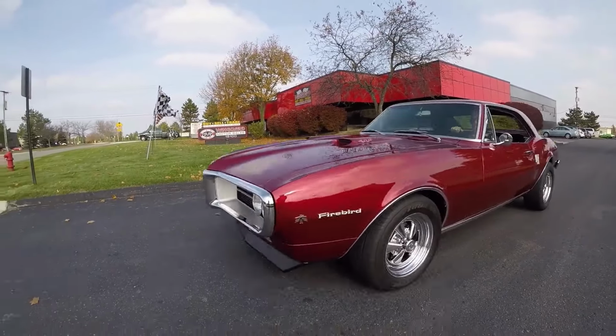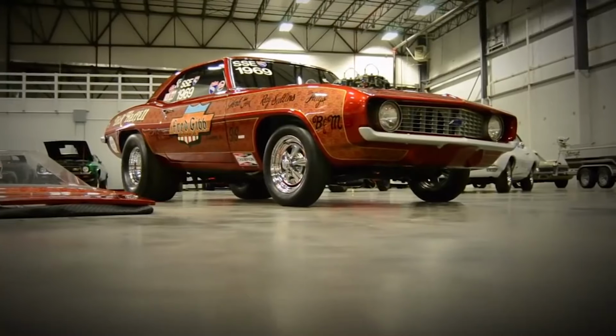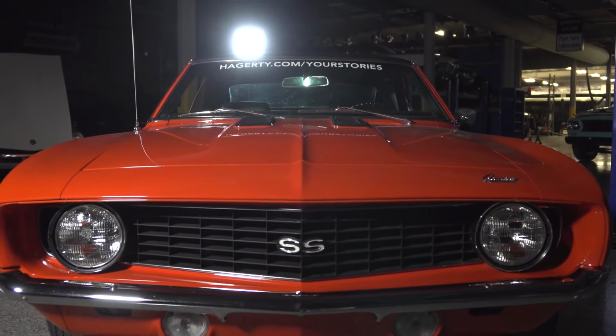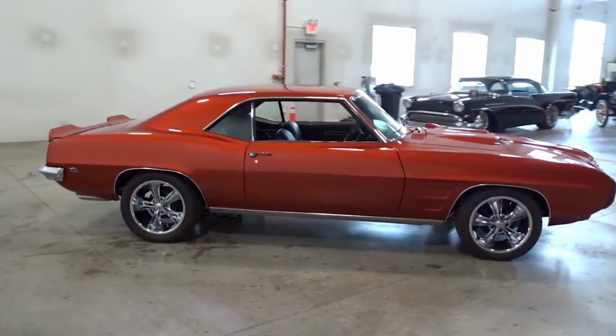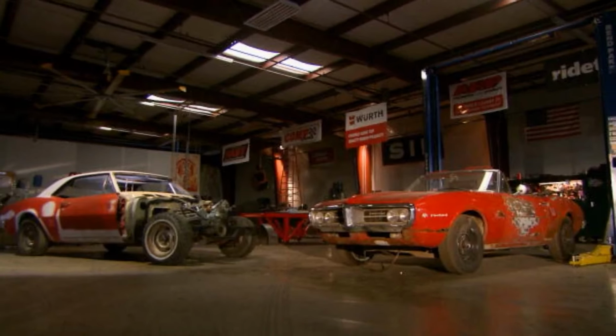The 1967-1969 Firebird differences are pretty simple, and for many of the same reasons as the first-gen Camaro. Some of these details will help you determine what year a Firebird is, especially when you don't have the car in front of you, such as seeing a picture on the internet.